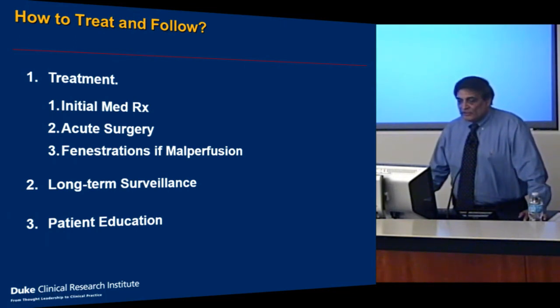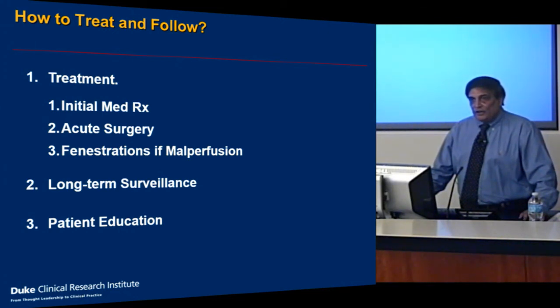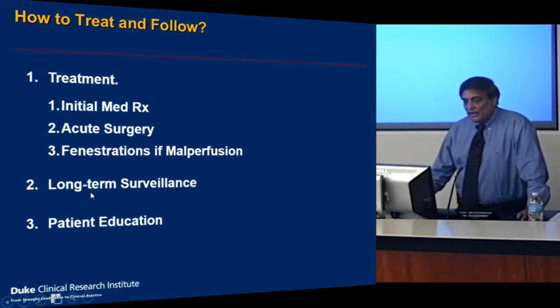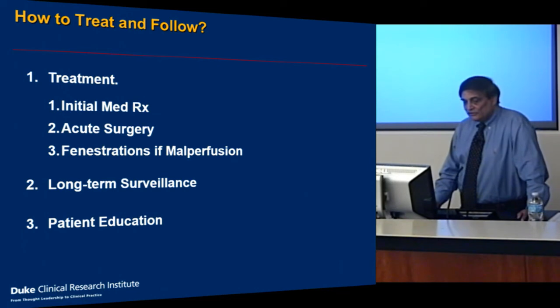What I mean by that is if somebody comes with a stroke or has mesenteric ischemia, or if they have renal failure, then creating channels by fenestration between the false and the true lumen in the dissection flap allows you to restore the flow, stabilize the patient, and improve outcomes in the short and long term. And the long-term surveillance, as I said, is very important because of the increased risk of recurrent dissection or aneurysm in this group, and patient education as to the activity and goals for prevention is also important.